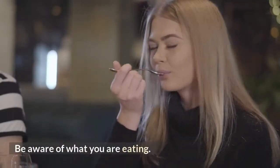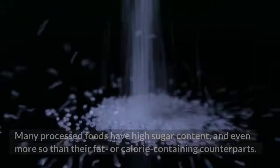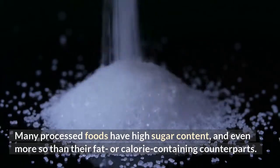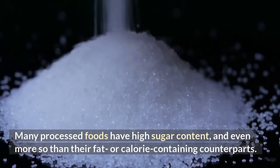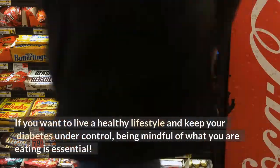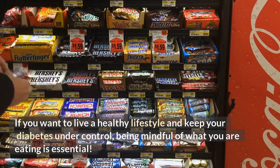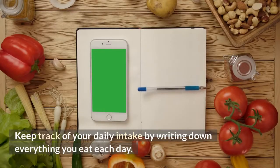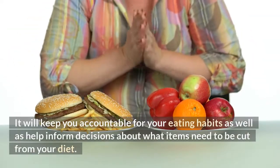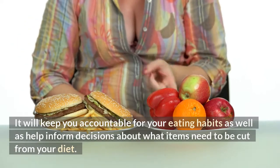Be aware of what you are eating. Be aware of how much sugary food you are eating each day. Many processed foods have high sugar content, and even more so than their fat or calorie-containing counterparts. If you want to live a healthy lifestyle and keep your diabetes under control, being mindful of what you are eating is essential. Keep track of your daily intake by writing down everything you eat each day. It will keep you accountable for your eating habits as well as help inform decisions about what items need to be cut from your diet.